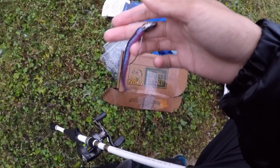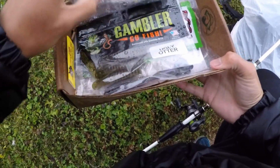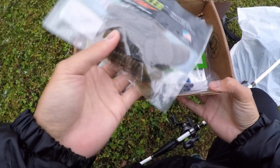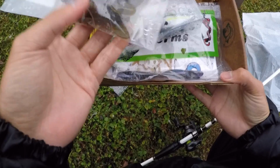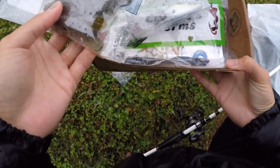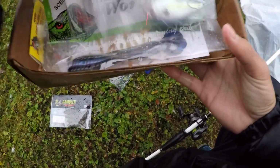I'm going to switch from this bait and check out the last bait in the box. See if we can make something happen with it. Let's see what we got here. We've got another plastic, a Gambler Ugly Otter. Nice bulky bait here. Hopefully it has a great scent to it. I've used this brand before. Hopefully I can get something to bite it. And there's one other thing that I saw in here. Where is it? Oh, here it is.